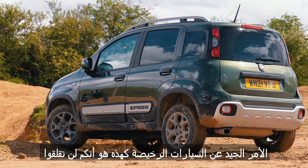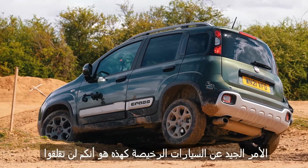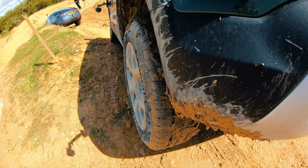All right, there we go. Good thing about cheap cars like this, you just can chill out. Right, there we go. I think we're up in the air now. Whoa! Can I open the door?